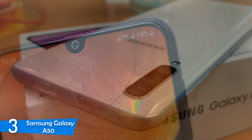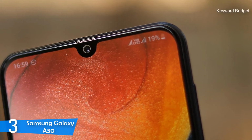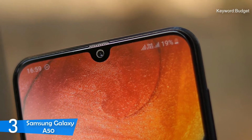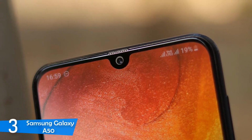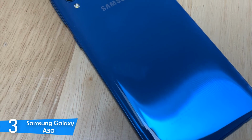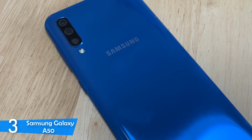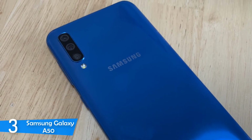This amazing model has a super solid camera array equipped with a 25 megapixel main sensor, an 8 megapixel ultra-wide lens and a 5 megapixel depth sensor to achieve excellent photographs, except in low light scenarios, which I found it to be a little lacking in compared to flagship phones.